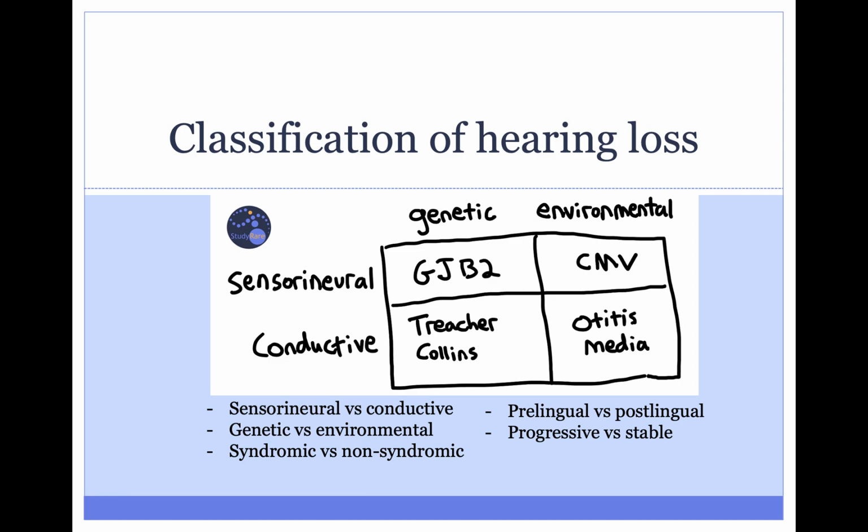Sensorineural versus conductive is another way to group hearing loss, and we'll see the difference between these two, because there's an anatomic relationship that I want to point out. But essentially, sensorineural has to do with the inner ear or the auditory nerve, and then conductive hearing loss has to do either with the outer ear or the middle ear.